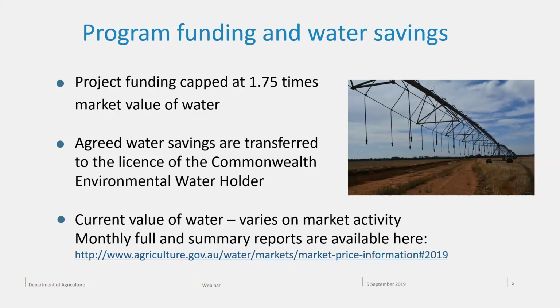Our approach to water valuation is published on our website, as I mentioned earlier, and I urge everyone that wants to participate to read this important information. We will be guided by contemporary market prices where they are available, and we will seek independent valuation advice where we require it. And we'll also make all of our program water prices publicly available as funding contracts are executed or awarded, and that might help inform future applicants to guide them in the sort of price they might expect to seek.